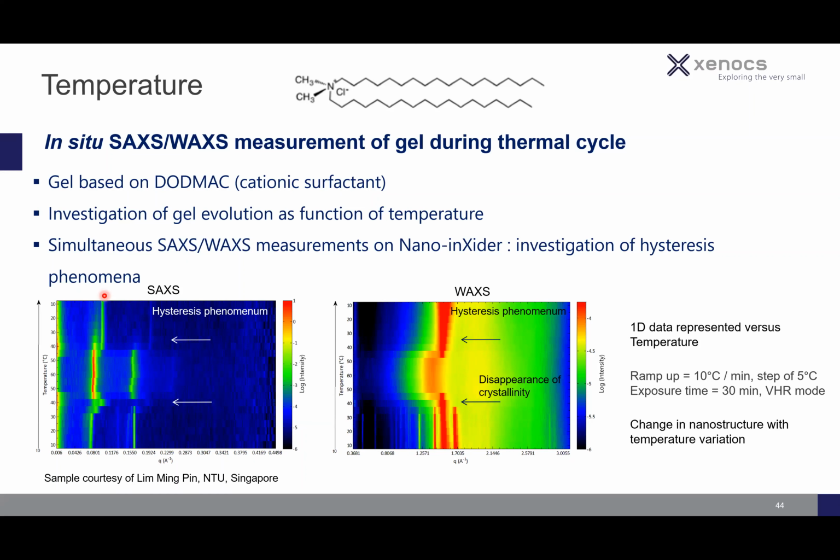And I believe you've got a Linkam heater stage. These types of experiments are easily accessible to anyone on the system.